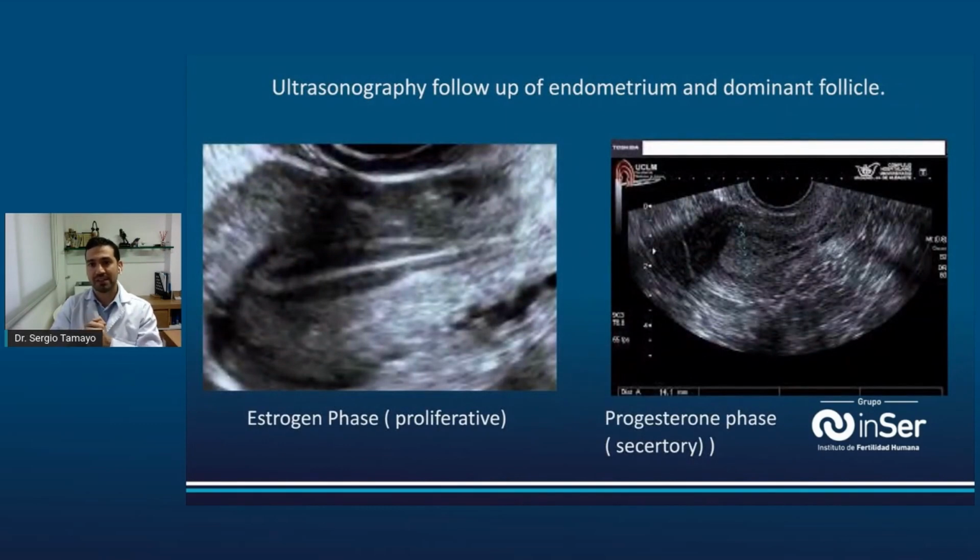So during the estrogen phase, the endometrium demonstrates a linear growth, as you see in the left picture, resulting in the typical appearance of the full thickness endometrium of 3 layers, trilaminar. After ovulation, the endometrium keeps growing under the influence of progesterone, resulting in a homogeneous hyperechoic pattern on the ultrasound. This increased endometrial density, as you can see in the right picture, is the moment that we want for the embryo transfer.